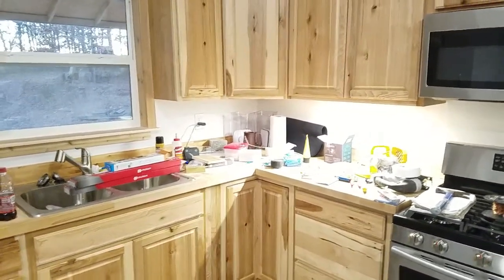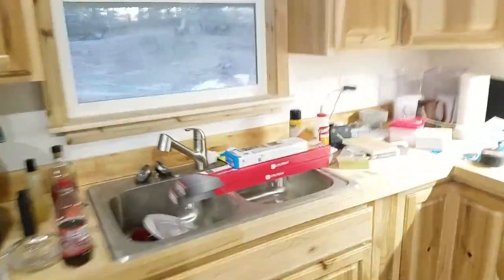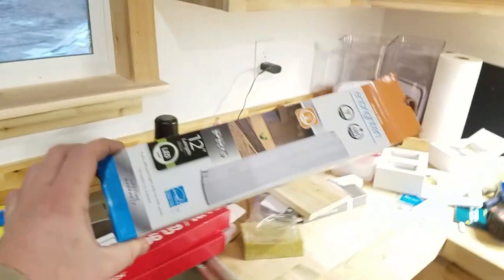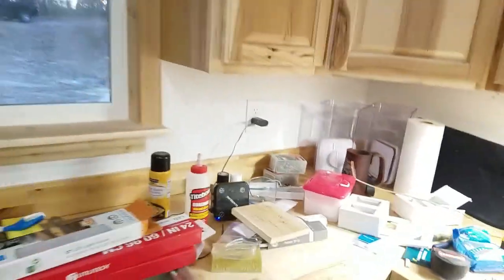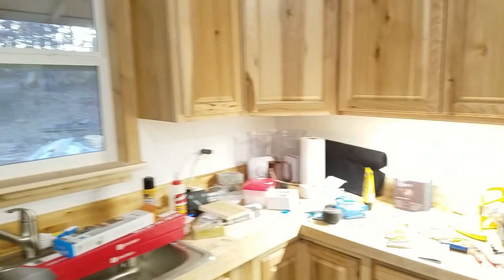So what I'll do is, I think that over here I have a 12-inch light that I think I'm going to put right here, because then it'll share the light between that and give me light into the kitchen. If I like that, then I should be good. So we're all good there. Let's see what else.